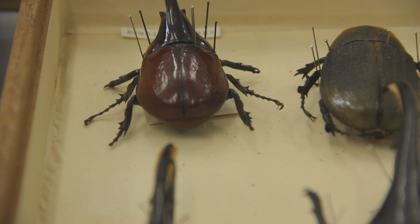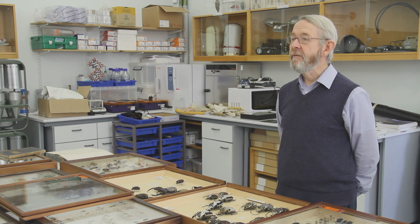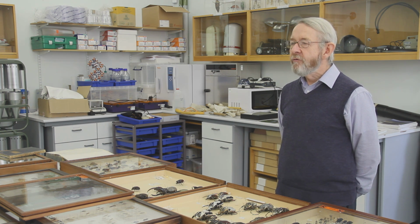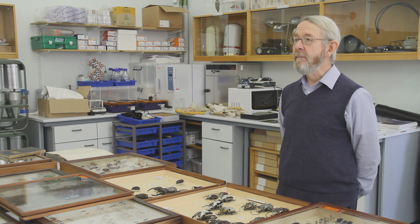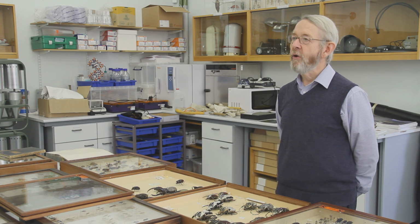Another very large beetle we have is the Hercules beetle, which comes from India and the Far East. Now that one has huge, great protuberances at the front of its head, and it actually wrestles, the males wrestle each other, and the aim is to turn your opponent on his back, so you can then run off with the female.